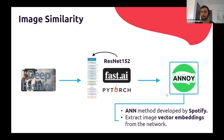And so what you do is from the second last layer in your network, you extract the vector embeddings. So if you can imagine this vector, it's a representation of the image in numerical form. And just before you classify it, you have this vector representation. So each image is represented by a vector in n-dimensional space.